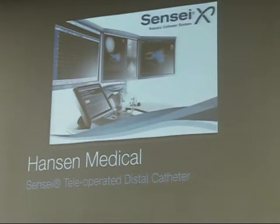So another interesting product is this distal catheter, and this is teleoperated. I'm not that familiar with catheters myself, but what I do know is it's a procedure where you have to be very careful about puncturing important tissue. It's basically a flexible rod that you're sticking in, and a lot of times you do work on the heart. You need to go through one of the main arteries to get to it, and you're doing it on the inside of the heart wall.